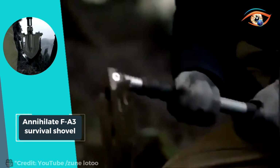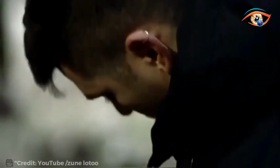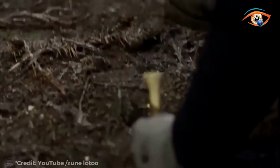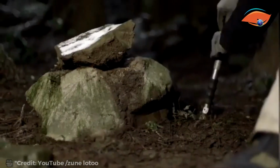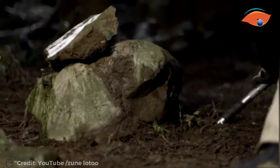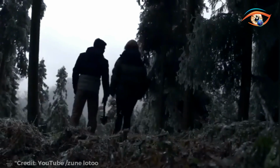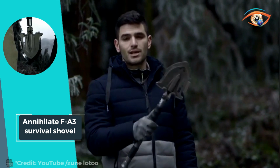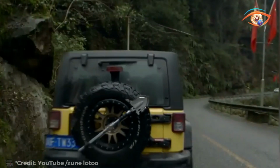Its quick and easy unfolding mechanism ensures you're equipped for any task at a moment's notice, from digging trenches to clearing debris. Crafted with durable materials, the Annihilate FA3 is built to withstand rugged terrain and heavy use, making it a reliable companion on all your outdoor adventures. With this survival shovel by your side, you can tackle any challenge with confidence and ease, knowing you have a versatile tool ready to help you overcome obstacles and thrive in the wilderness.